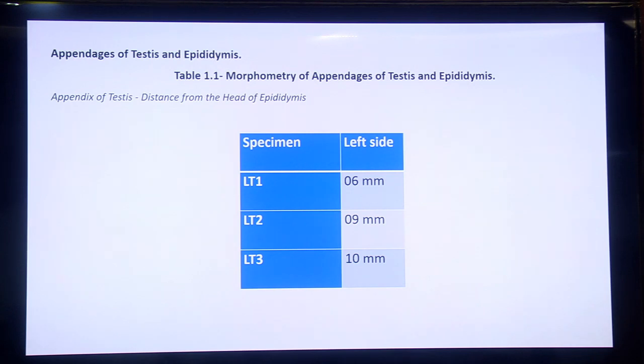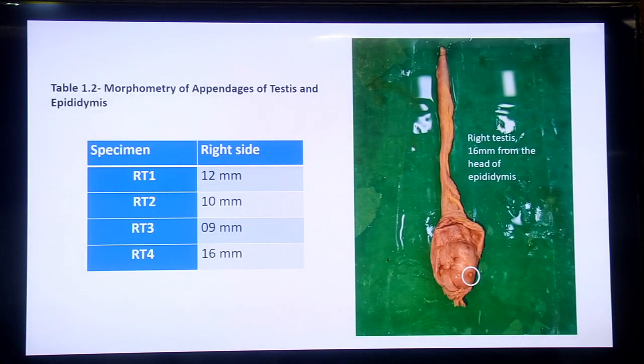That is the picture of one of the samples which was taken during our study, and table 1.2 depicts the measurements of the right testis. These are 12 mm, 10 mm, 9 mm, and 16 mm.